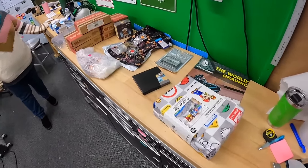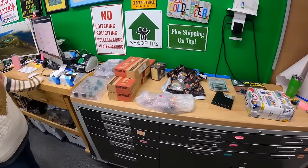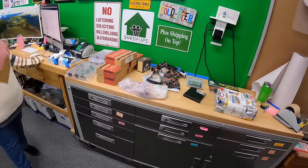Yeah. I mean, it was a decent sales day, I guess. That's definitely clearing off space on shelves. Making room for more of this junk over here. Yeah. All right. I'm going to get to packing.